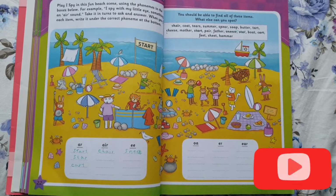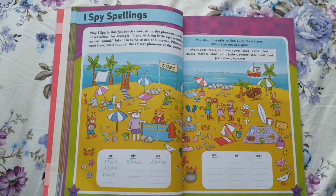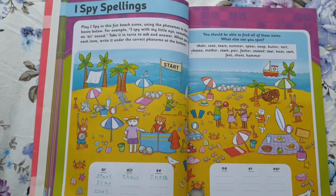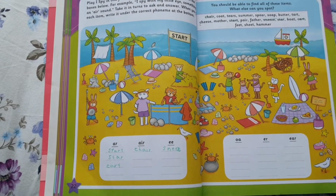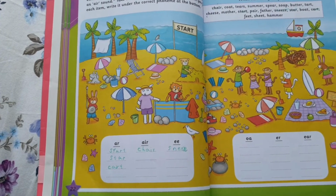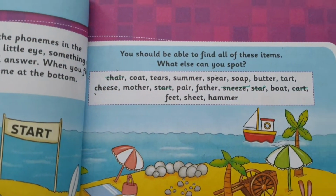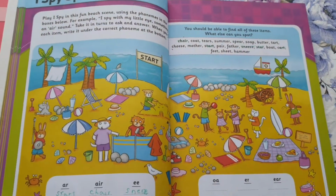Right, Samiullah, shall we start this I spy spellings task? It's a really simple task. You have to find all these things which you can see, and there's a list of all these things which you have to find out. And I already done some.